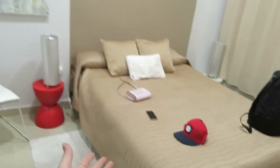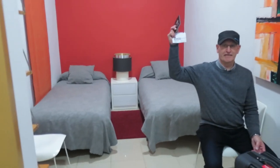Airbnb, and it is even more nice than we thought it was going to be. This is me and Mark's room. I'm going to do a flat tour. Down here is another bedroom. Ta-da! Dad didn't come with the place.